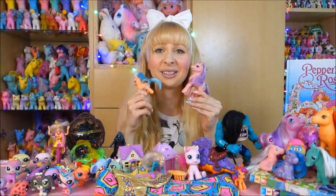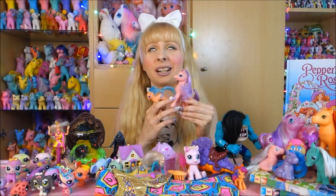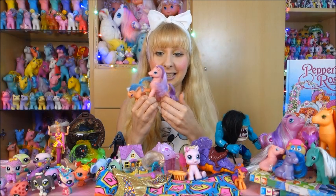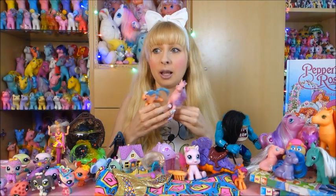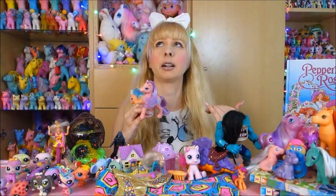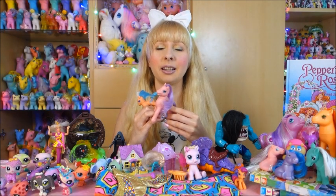And then I found these two Generation 2 ponies. At first, the one I saw was this one, and I was laughing because it's not my fourth Morning Glory, it's my third Morning Glory in this exact shape and form. I have two more Morning Glories that are a little bit more special, with tinsel hair, and the other one with super long hair, so they are different variants of this pony. But the only G2 ponies that I find at flea markets are always Morning Glory.